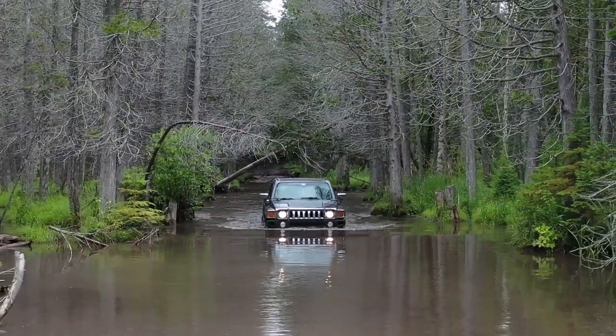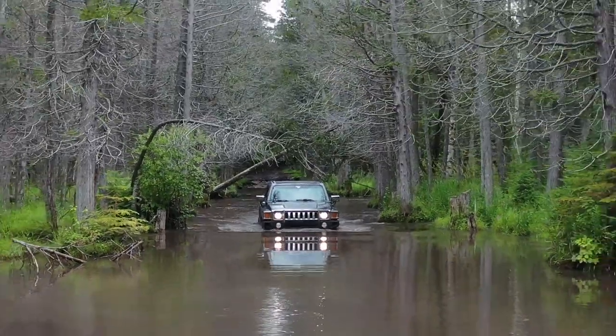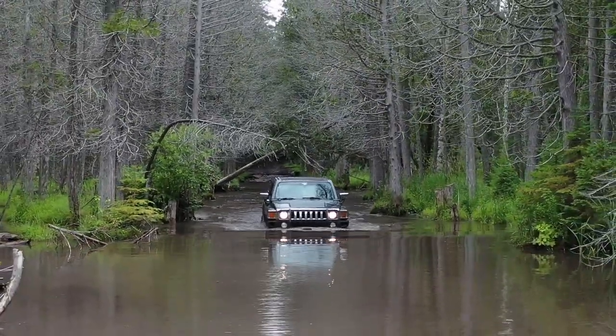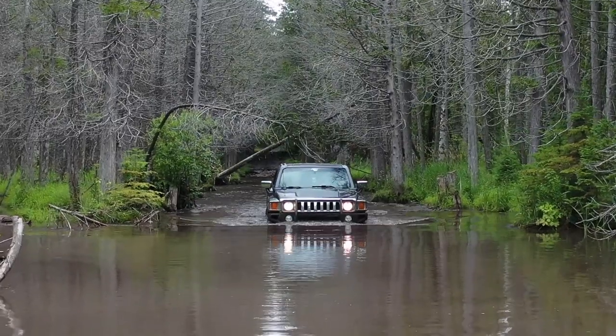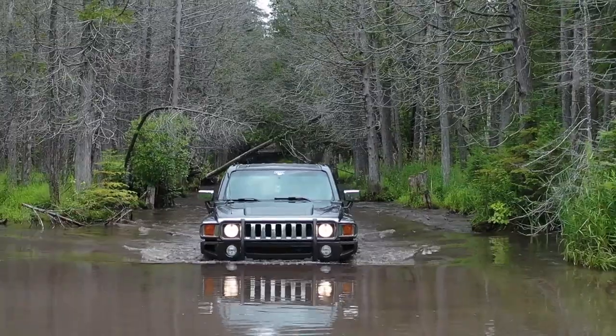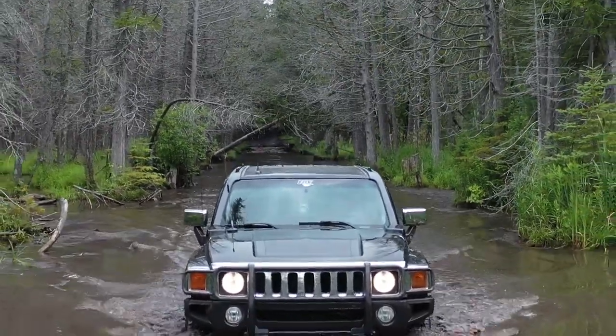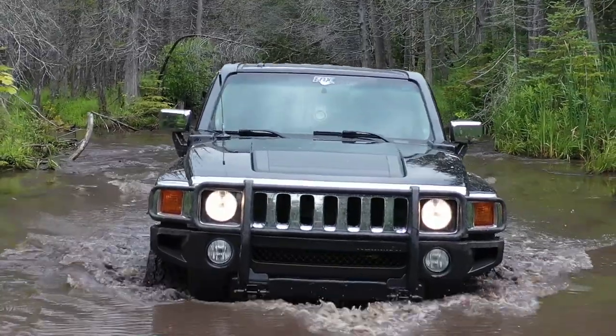This is deep. Yeah. It is definitely above the bumper. Yeah, I can feel there's a lot of silt and stuff at the base that's rubbing up against the bottom of the truck, and I can feel that the tires are just pushing a bunch of muck around, but we're making it. We're at the tail end of this, so I think we're gonna be just fine.